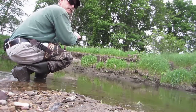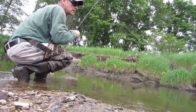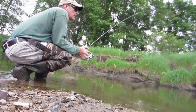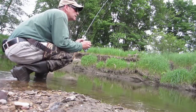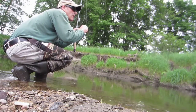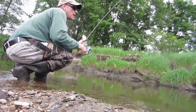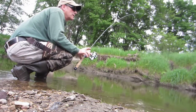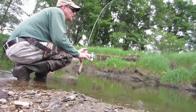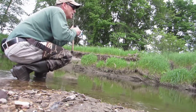Seen a couple of nice fish in this hole earlier this year. A couple of them around 3-4 pounds, 20 some inches. Here's one of them right here. Oh, she is strong. She's a big head wagger. Come on, baby. Now she's using the current against me. There we go. Nice big baby.